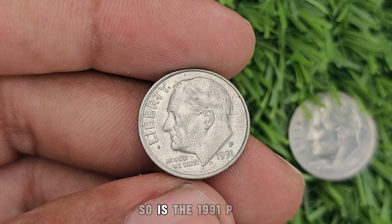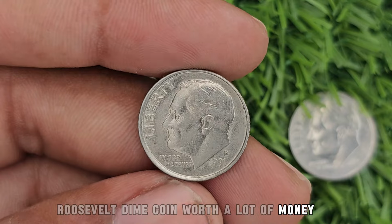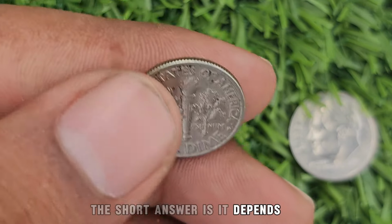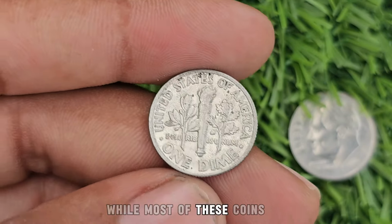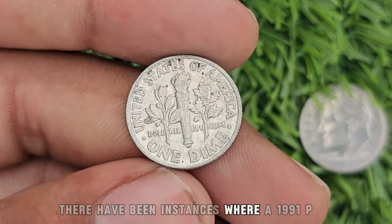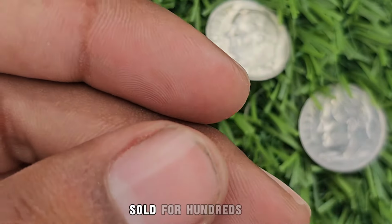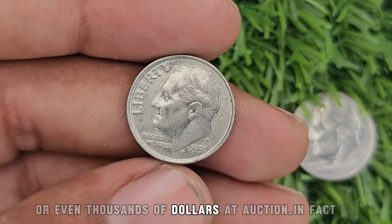So, is the 1991 P. Roosevelt dime coin worth a lot of money? The short answer is, it depends. While most of these coins are not worth more than their face value, there have been instances where a 1991 P. Roosevelt dime coin in excellent condition sold for hundreds or even thousands of dollars at auction.